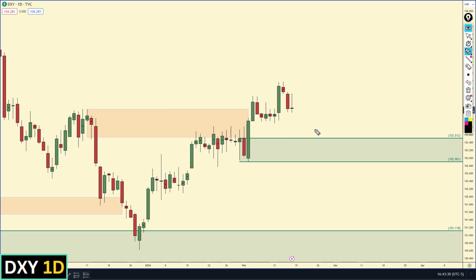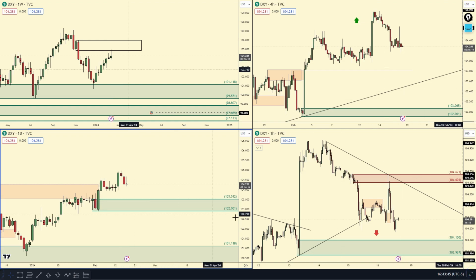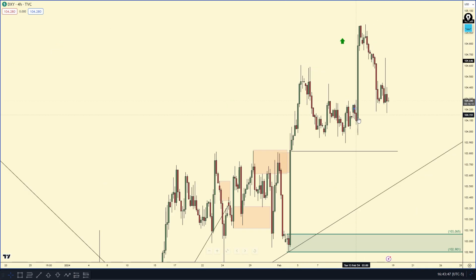So I think it is a demand zone we could see price react off of to the upside if we do push up. If you are looking for shorts in the dollar, this would be your profit target, down to like 103.6, right around there. So I think we could push down to there. We are obviously going to have to monitor the lower time frames.